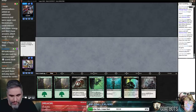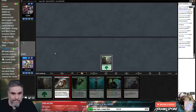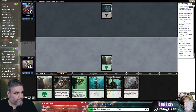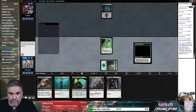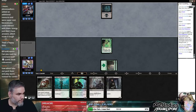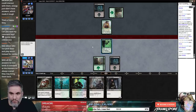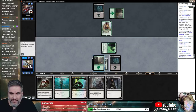I don't love this hand, but I'll keep it. Any swamp is good times. That was a great draw. We're very good at this game. Because now we have at least three things we can play. Probably going to lead off with the Spinal Centipede, because even if they want to attack into this guy, this is totally fine.